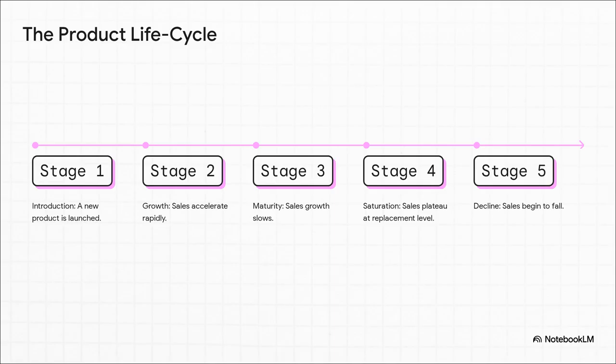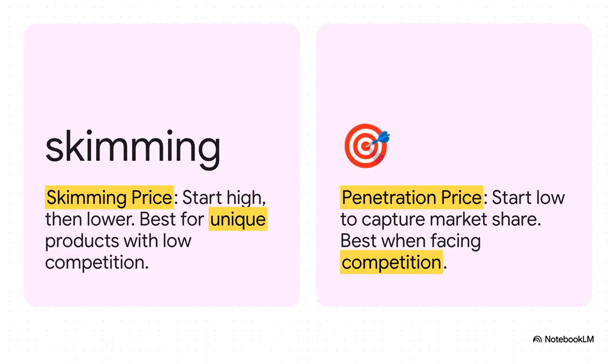Now, you can probably guess that the pricing strategy that works wonders in the beginning would be a total disaster by the end. This means, right at the beginning when you launch a product, you have this huge choice to make. Do you use a skimming strategy? Start with a really high price to make maximum profit from all the early adopters who have to have it? Or do you go for penetration? You start low to grab as much of the market as you can, as fast as you can. And your decision? Well, it comes right back to our three friends, the 3 C's.